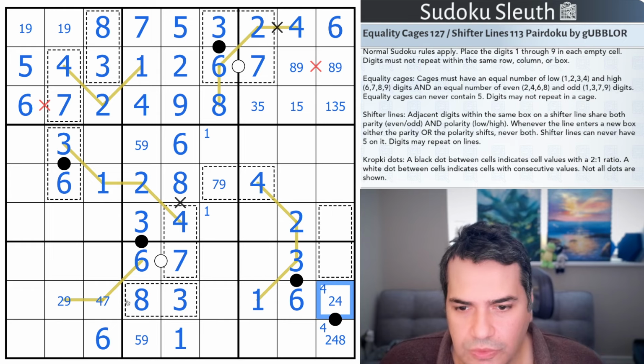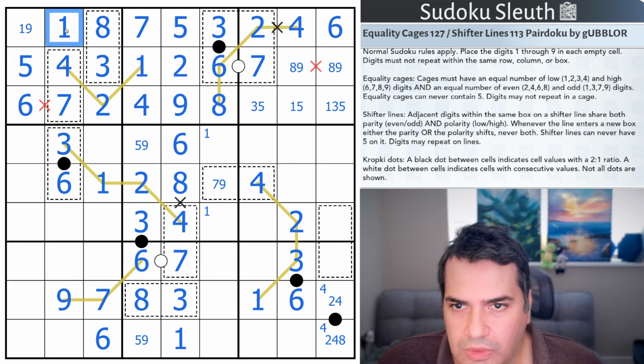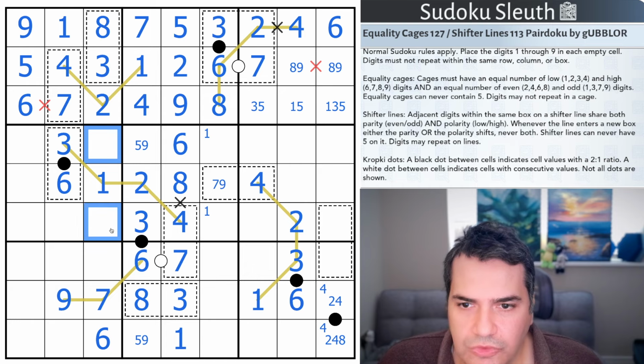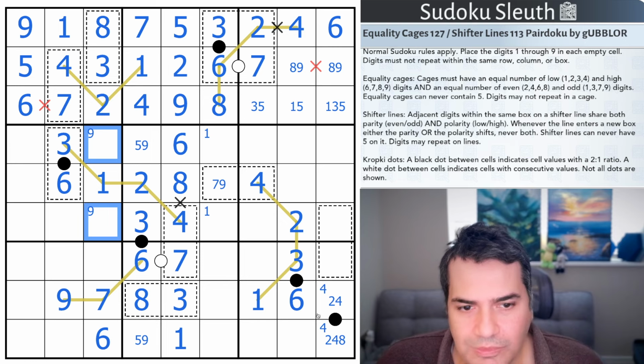Oh, hang on. 2, 4, 2, 4. That's 7. That's 9. That's 1. That's 9. 9 is one of these two cells now. Notice how I said, let's do a bit of Sudoku and then immediately jumped back to variance. It's just the grid looks so empty.